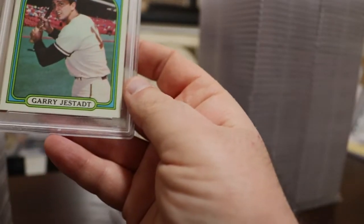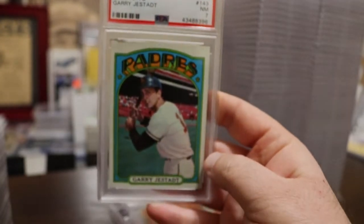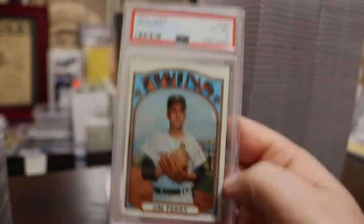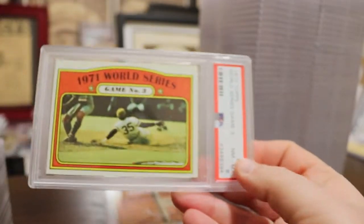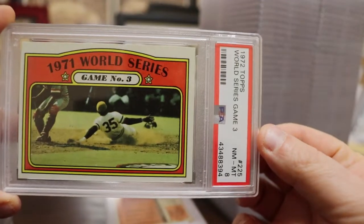There's this Gary Jestad, PSA 7. If I said his name wrong, I'm sure one of you very polite YouTubers will scold me and tell me how to pronounce this nobody's name. Jim Perry. Well, I guess he's not nobody. He played in the majors for a little bit, so that's pretty cool. PSA 6. 71 World Series. Beautiful, beautiful card. PSA 8.